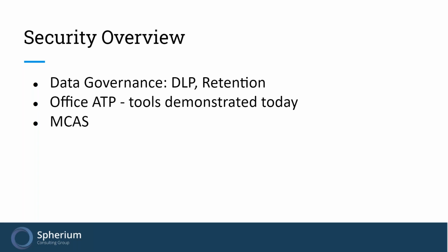With that said, Office 365 security is a beast. It has a lot of tools. It's not physically possible for me to cover everything today. That's why we hope this is just the inception of our discussion, and we can talk more about other security features that I find amazing and exciting.